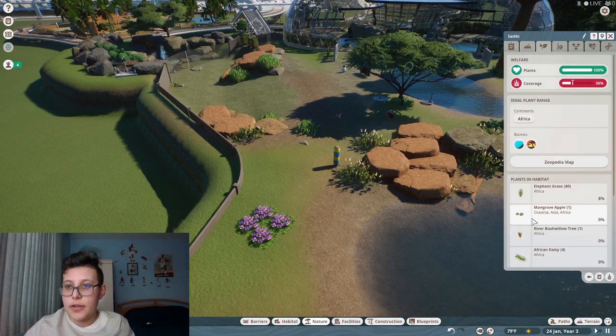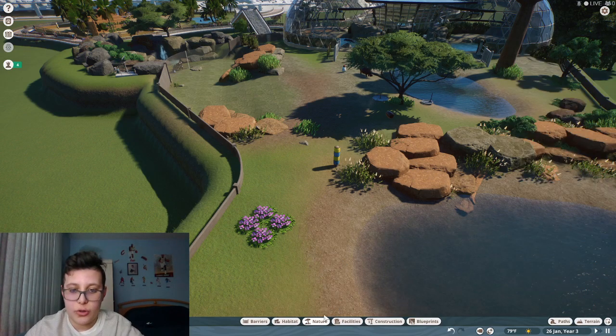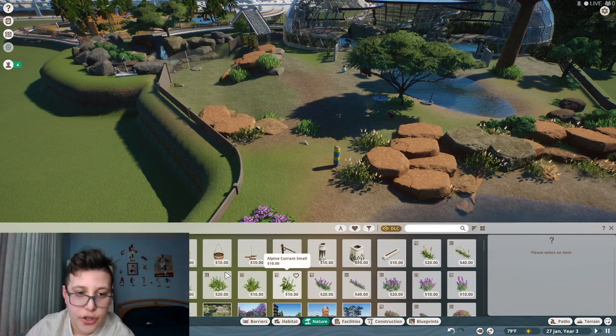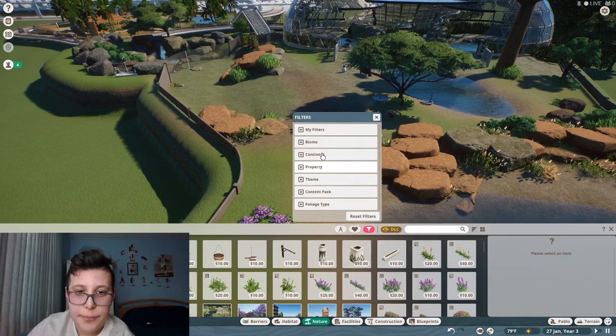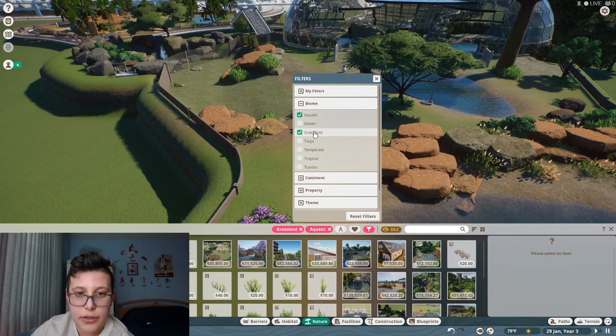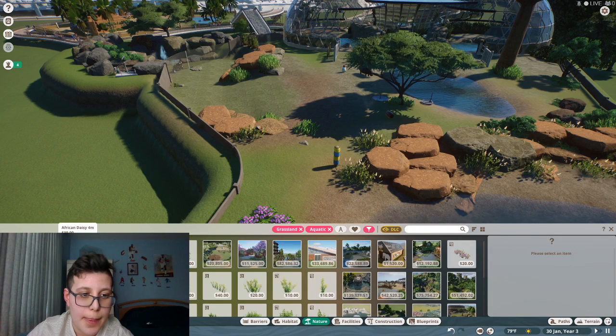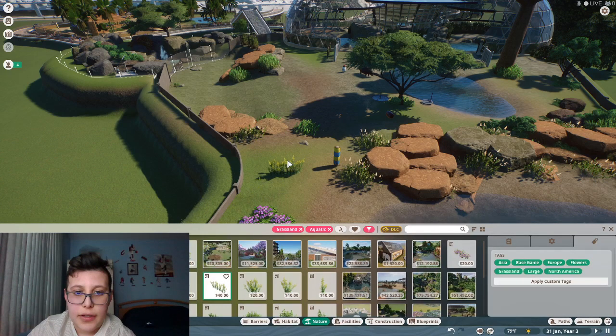There you go, and the coverage is 36%. Hey, they like aquatic and grassland. Aquatic and grassland. We need that higher. Aquatic and grassland. And so they should like these things.